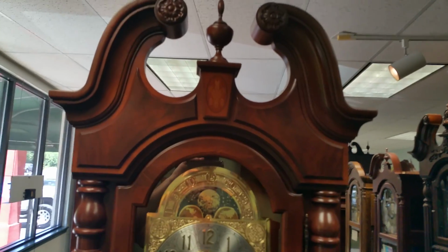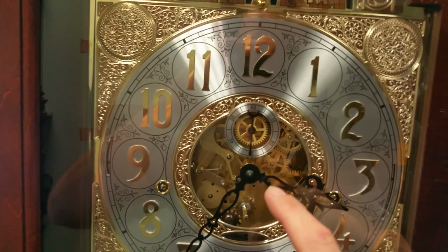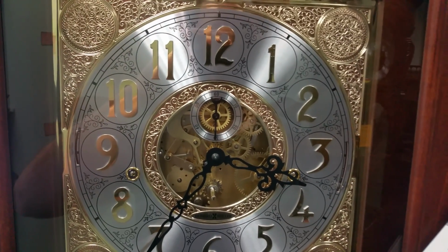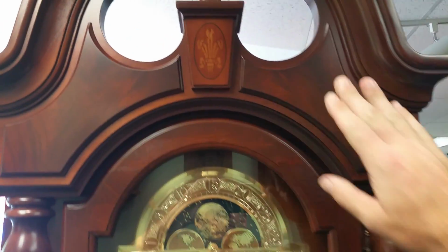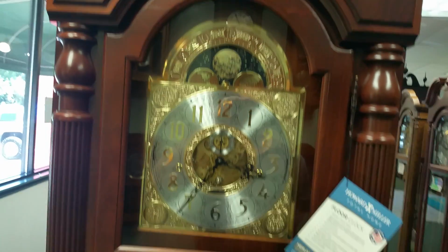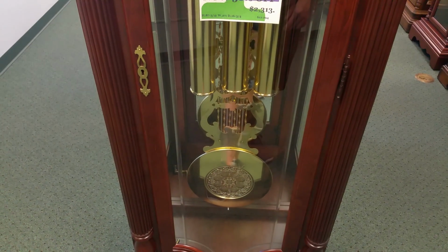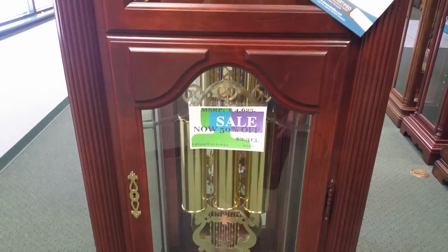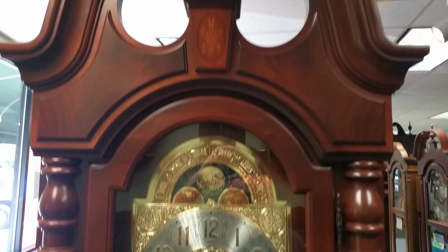Another Howard Miller. This one's been pretty popular because you can actually see through the dial and into the gearing of the clock. Again, this is a Westminster chime, nighttime silent, working moon dial, mahogany accents, inlay. It's a pretty large clock too. It's 87 3/4 inches tall. Has a nice embossed pendulum. Etched glass, mirror in the back. And for the price, this is a lot of clock for the money.